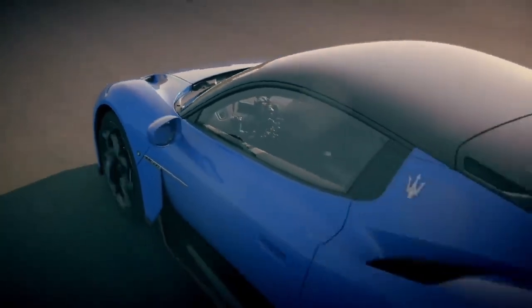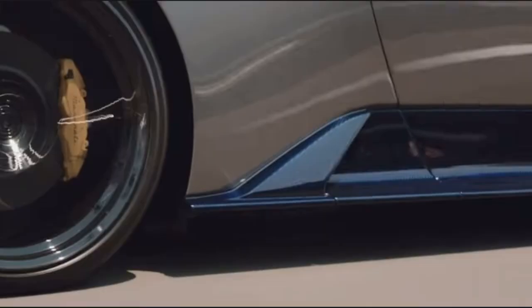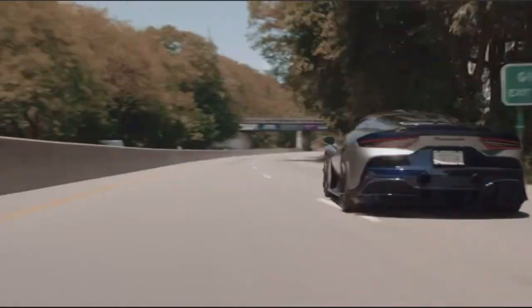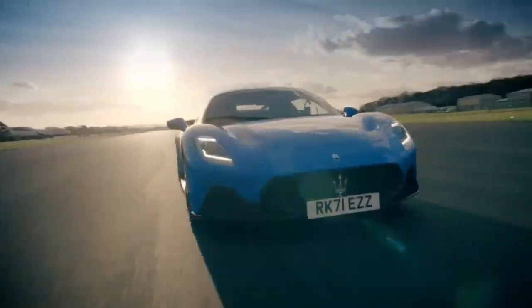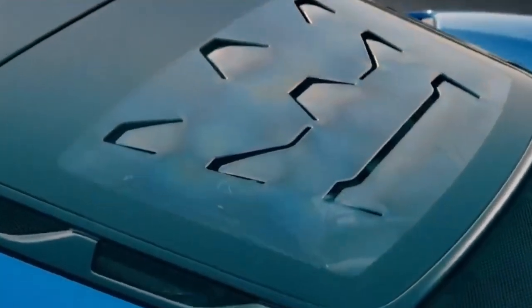Now I know what you're thinking, but what about the future? Is Maserati gonna stick with gas-guzzling engines forever? Well, fear not, my friends. They've got plans to introduce a pure electric-only powertrain for the MC20 down the line. That's right, you'll be able to cruise around in this beast without leaving a carbon footprint the size of Bigfoot.